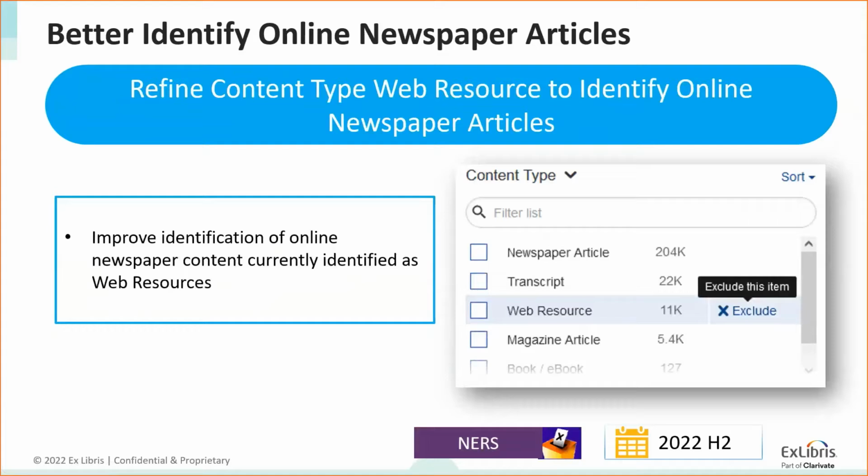A feature that came courtesy of NERS this year, and we've got a lot of great features in the second half of the year around the NERS voting system. For those who may not be familiar, NERS is a voting process by which Igloo and Aluna, our user bases, vote on what they want to see happen in the roadmap for the next year. Voting for that will come up soon, and I'll talk more about that later. But this is one of the great things that came out of it from last year, and that is to take a variety of records that are currently labeled as the content type web resources and improve them so that they're identified as online newspaper articles where appropriate.